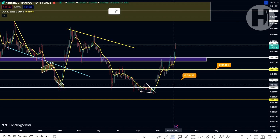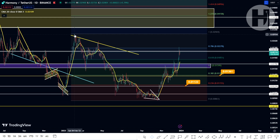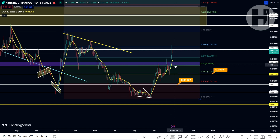We can set up a Fibonacci retracement here from the bottom that we printed all the way back in October 2023 to the local high here in February 2023. We are running into the 0.786 Fibonacci level, and we could come back down to 16 cents, which is the 0.5 here, as you can see. And that's a totally reasonable price to expect. Yes, we're going to lose the 20 EMA just by a bit, but that's not the end of the world. That's not something to worry about.